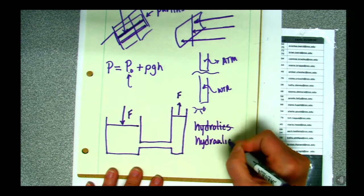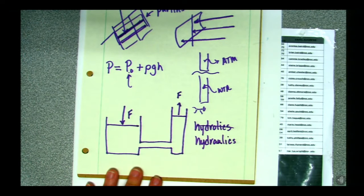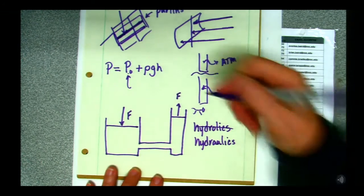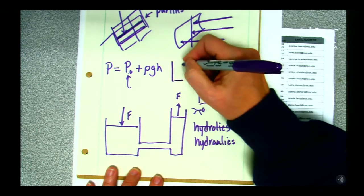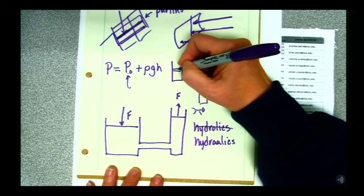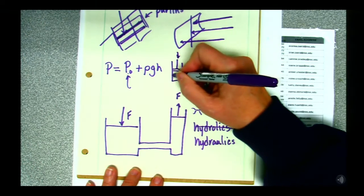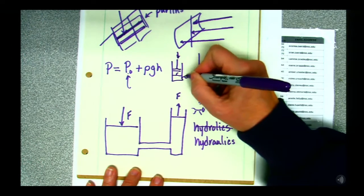Hydraulics. All right. If I had a gas, gases are compressible, because that's how a bicycle pump works. We take our piston and we apply the force, we compress the gas, we see an increase in temperature. The reason we see an increase in temperature is we did work on the gas.